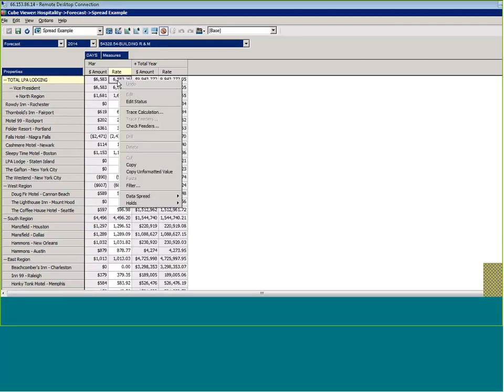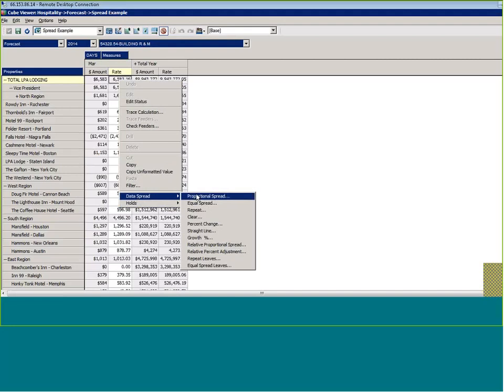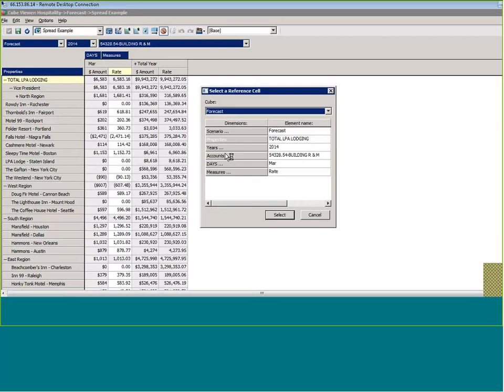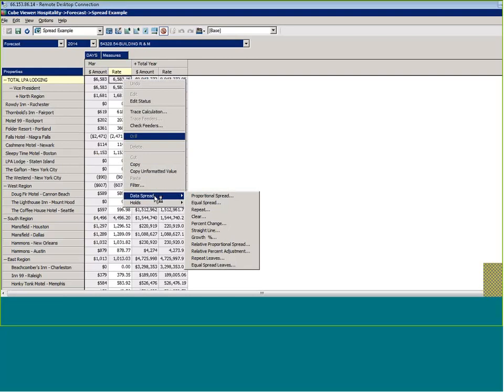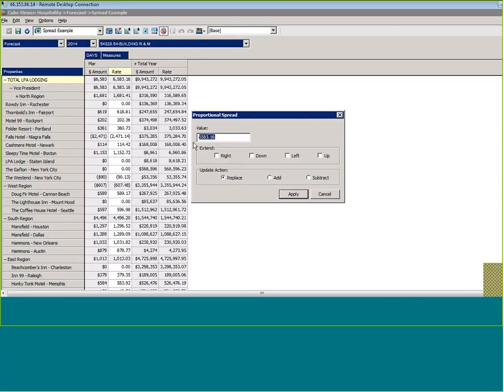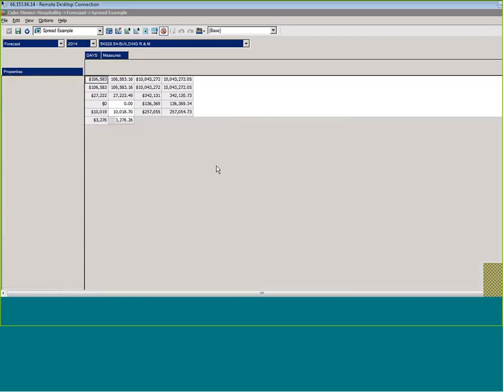Simply, all that I have to do is right-click and do another data spread, just like what we did in the other tool. And here I'm going to do a relative proportional spread for $100,000. And I'm going to add $100,000 to the total. I'm going to click apply.